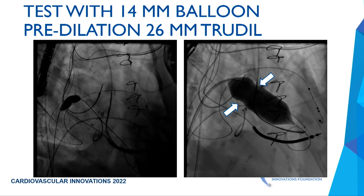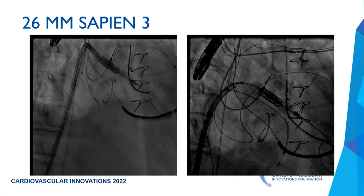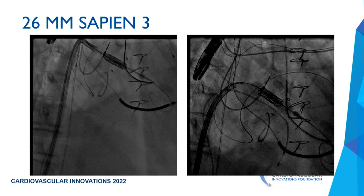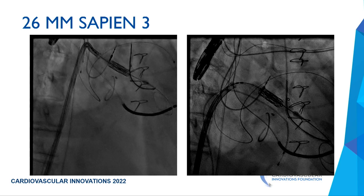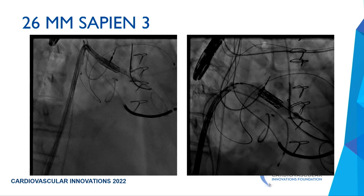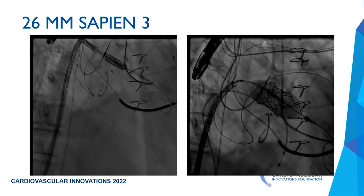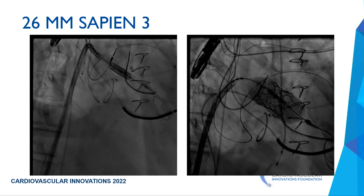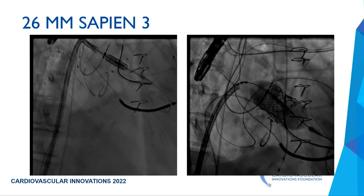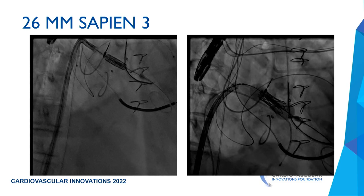How many atmospheres? I don't know, probably like 10, 12 atmospheres. So delivering the Sapien wasn't easy. We even used that little trick where we decided to unlock the valve and push it through. Eventually, we did get through, but if I had to do this again, I would use a buddy balloon and deploy the valve. So no valve embolization this time.